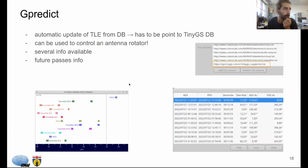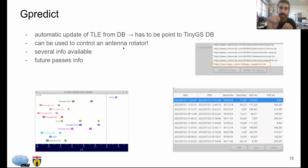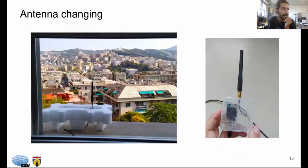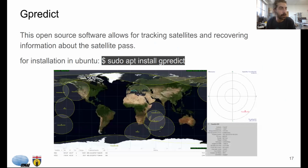I was planning to show you a little bit of this tool, which is open source too, but I have a problem in this machine, so I won't be able to show you a demo. But it's a great software. Maybe you already know that. You have plenty of information about the satellite paths and the elevation, and you can construct this with the information from TinyGS, and it's actually pretty much the same. So there are a lot of things to do.